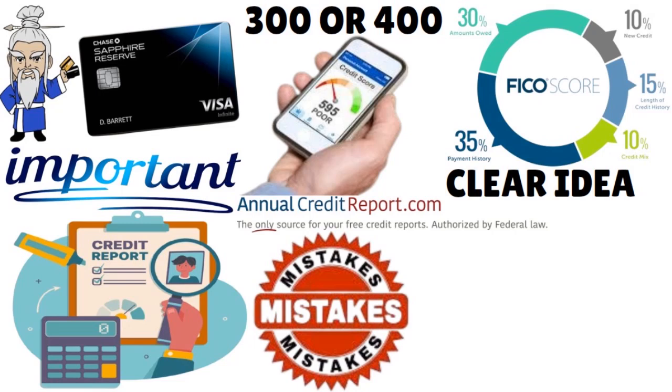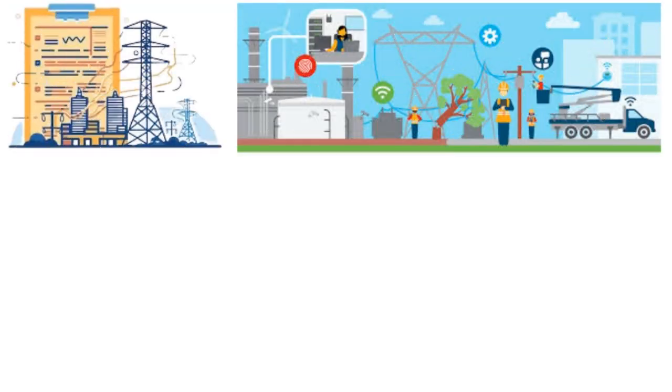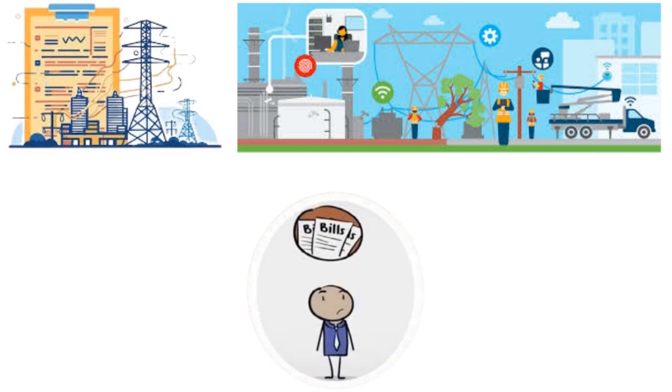Number two, you want to make on-time payments. I don't care if you have existing credit cards or a personal loan or utilities, you have bills, whatever it is, you want to make on-time payments. Because utility companies also report your data to the credit reporting agencies. So if you have a strategy where you are constantly on top of your bills, that's pretty good, because your payment history accounts for a lot in your credit score. If you have a system where you pay your bills on time every time, that's really good because then you can be approved for any credit card.